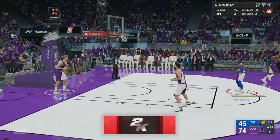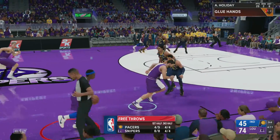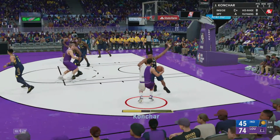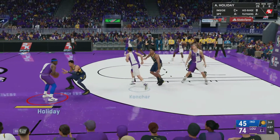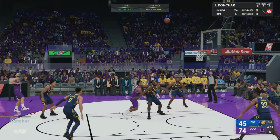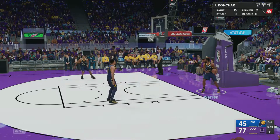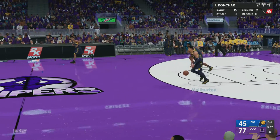And even though they're down, they are putting on a show at the free throw line. There's the pass to Conchar. Back to Holiday. Here's Conchar, guarded by Brogdon. Conchar, good. Conchar's got 2 now from beyond the arc in the third for Louisville.